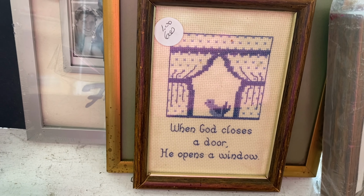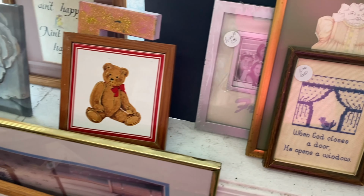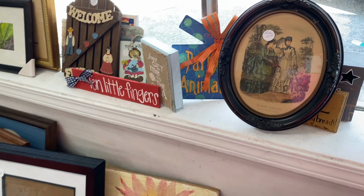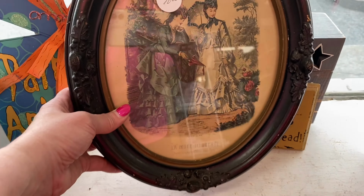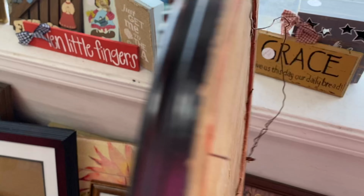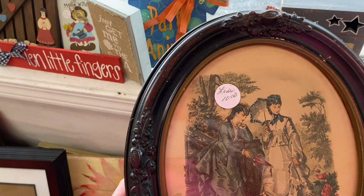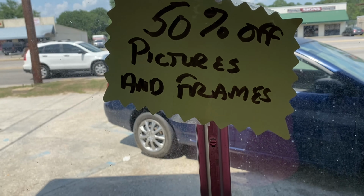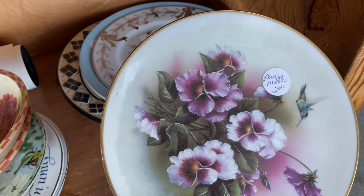They had a lot of great cross stitch and a lot of great prints and other framed things. Prices were a little high on that, especially this one. I think this one was marked at maybe $10. It was an antique frame and a print, but for me, I was looking for some less pricey items this day, and I lucked out because frames were 50% off.